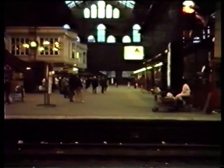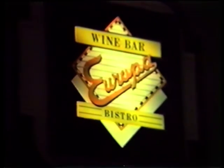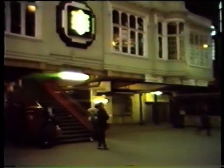It's now about 7:15. The station is comparatively quiet. From the barrier, platform 4. Wine bar bistro. Stylish structure, expanding the concourse. Access on the sidewalk level.